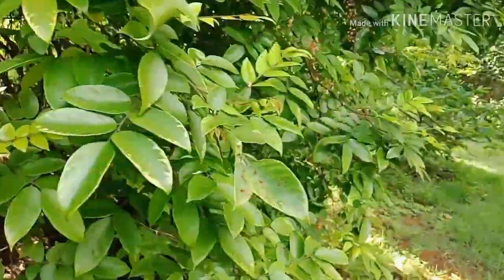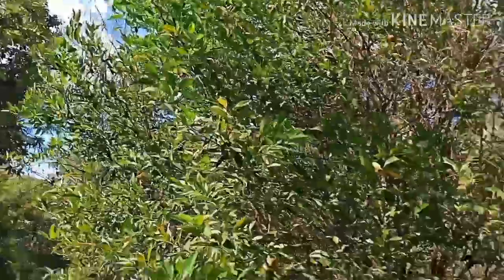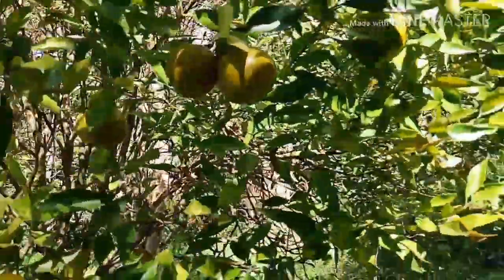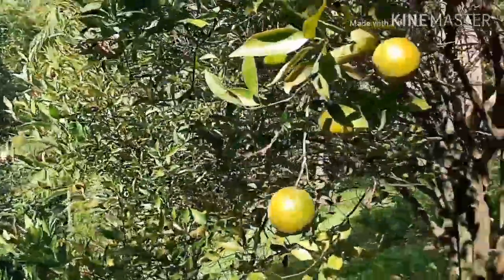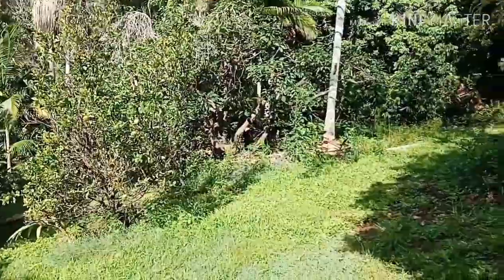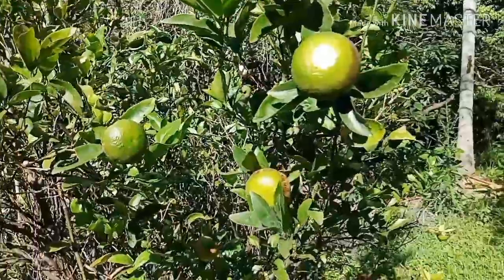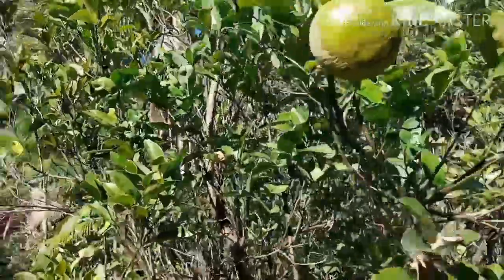So I think there's no ripe yet with this fruit, but this is the fruit, guys. There's one there, as you can see. And they have also some mandarin. They're coming, guys. Look, they're coming. A lot of mandarins. And then they have also orange. We have also orange here, guys. Look, they're coming soon. So I'm just in the other side walking in the farm.